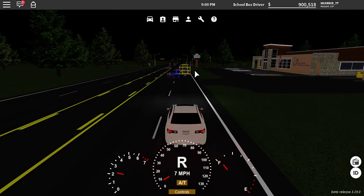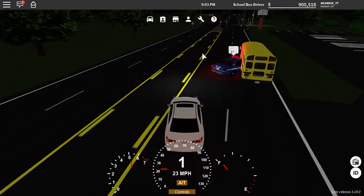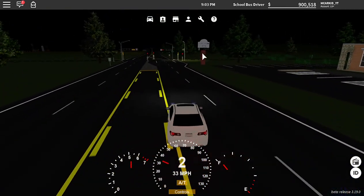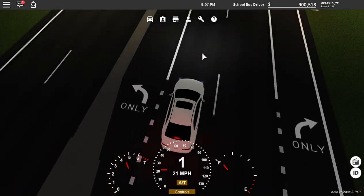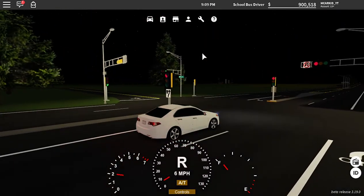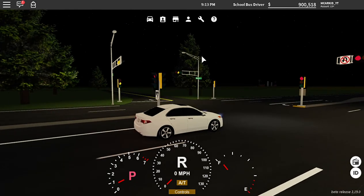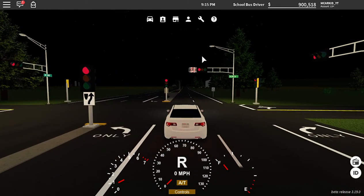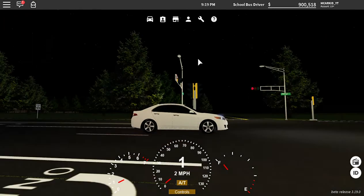Now, we did not do the top speed test in the Cadillac. Completely forgot, but we're gonna do it in this thing. And at the end, maybe, I'll do 0 to 60 tests. Maybe. Probably not. But let's see what this thing's top speed is.